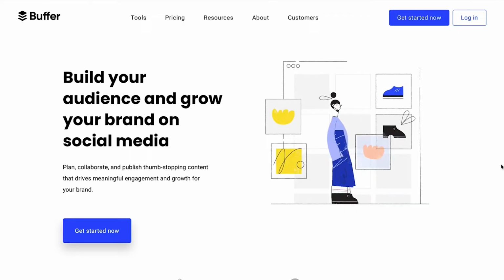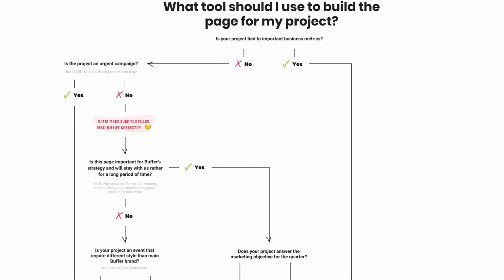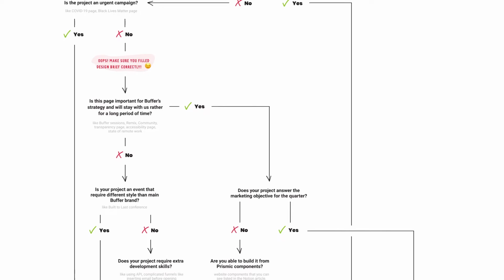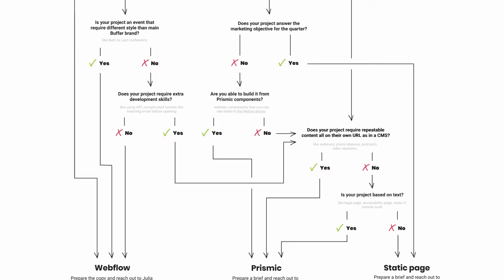And then for the developer, those are all of the pages that we know will stay with us for longer, where we maybe will run some A/B tests. So this is the difference. We have an entire flowchart to know which tool you should use if someone wants to build a new project. And we also have Prismic there, and we just know some use cases to start exploring this one.